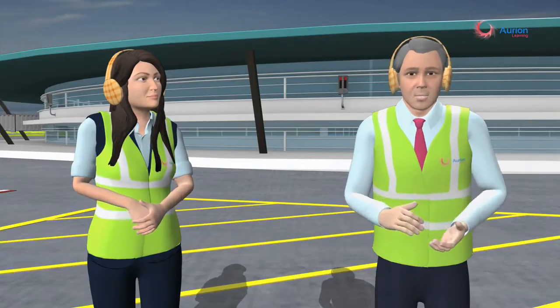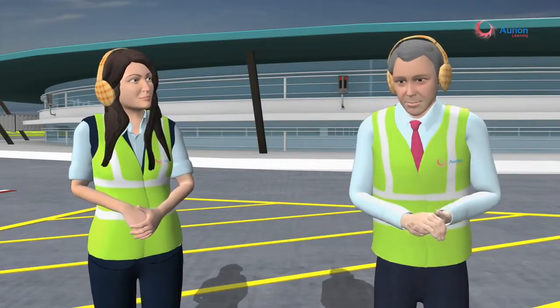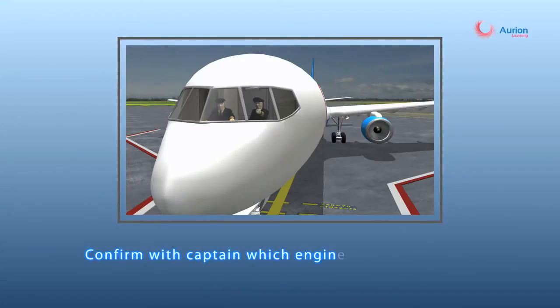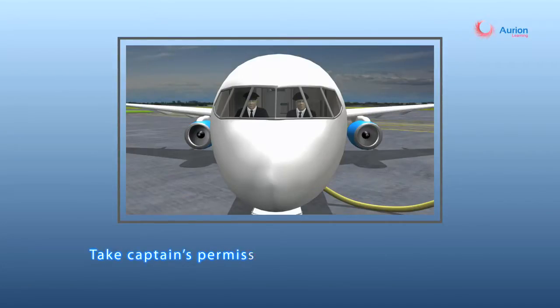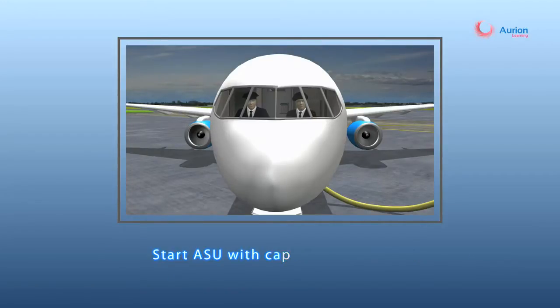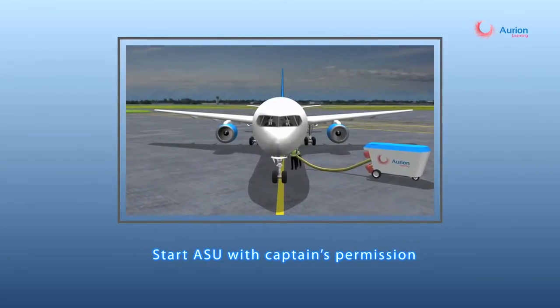In case of engine startup with APU or GSU, we must make sure that procedure is followed. Firstly, we have to confirm with the captain which engine he will start up. A walk-around check is performed. We have to take captain's permission before the tow bar and bypass pin, if used, are connected. Once the captain gives the OK, the ASU is started.